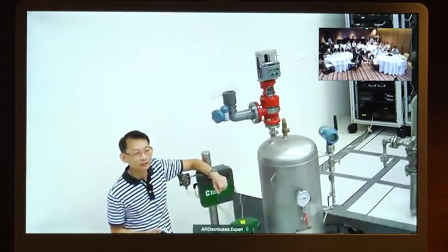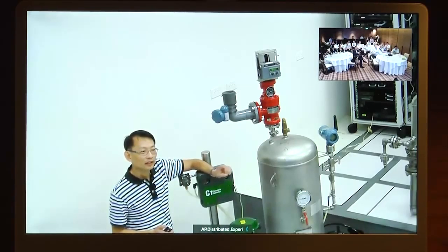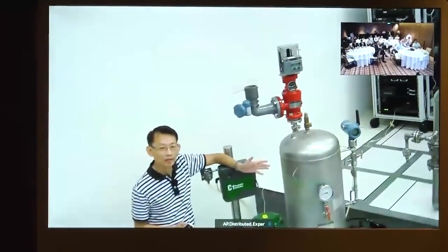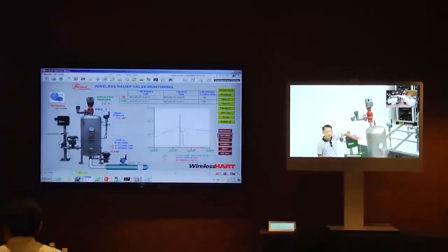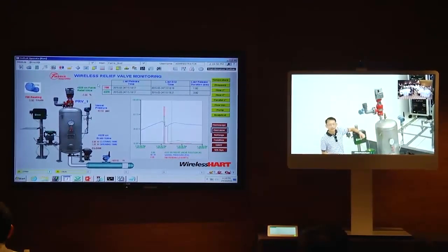Although the release happened very fast, we managed to capture it: both the 708 acoustic transmitter as well as the position transmitter captured the date and time stamp of that release as well as the duration that it opened. It happened very fast, but we are able to capture that. So this information can be used for regulatory release reporting, process troubleshooting, overhaul of the pressure relief valve after release, or for you to schedule a service to stop a leak process.